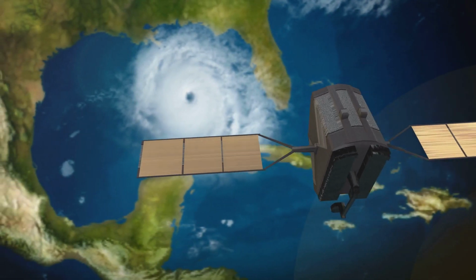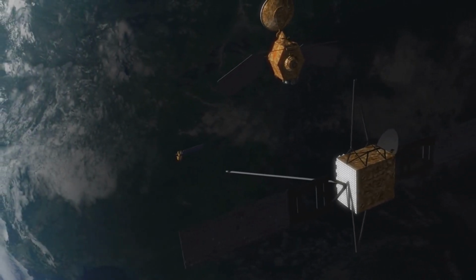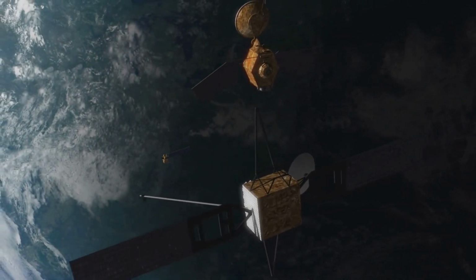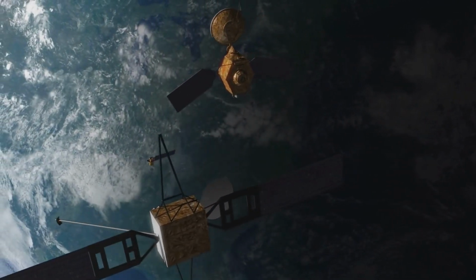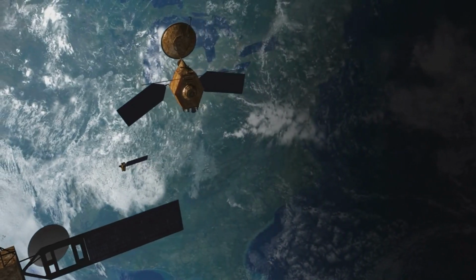When the solar wind's charged particles collide with Earth's magnetic field, they can create stunning displays of light known as auroras, or the northern and southern lights. These natural light shows are a visible reminder of the sun's influence on our planet.